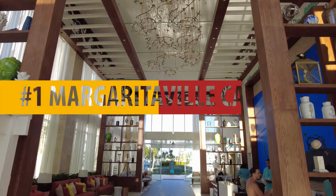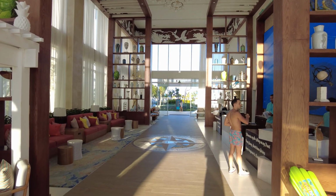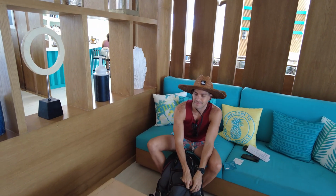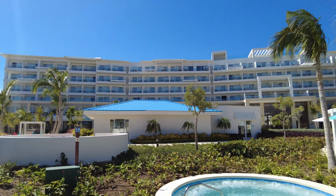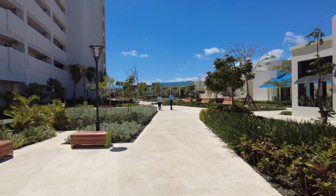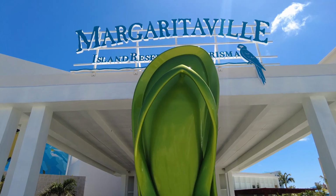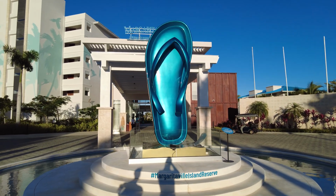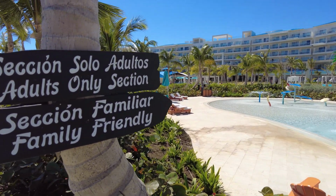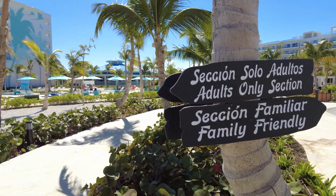Number 1. Margaritaville Cap Cana. This is the top seed of our Punta Cana Resort rankings in 2023 so far. The Margaritaville Cap Cana opened its doors in 2021 and has become one of the highest rated hotels in the Dominican Republic. This resort has 2 lobbies, one for the wave section and one for the hammock section. In theory, they are 2 different resorts. The hammock is only for adults and the wave is for families. In practice, they were the same resort with 2 sections.